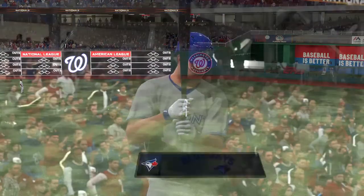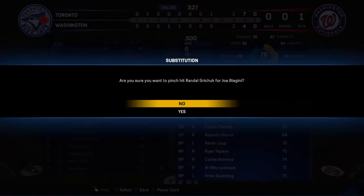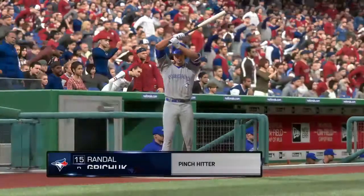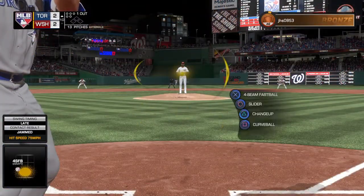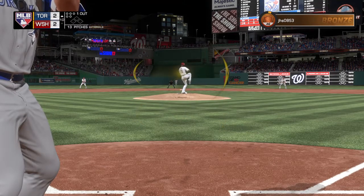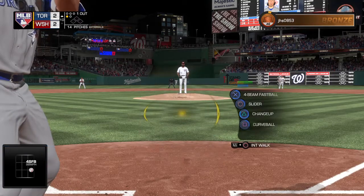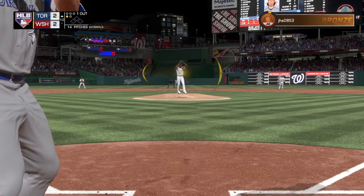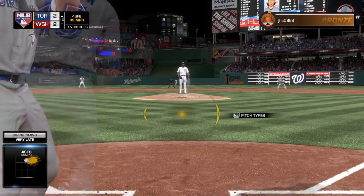Stepping in, Joe Biagini. Randal Grichuk will move into the on-deck circle now to try to get something started here with one gone in the inning. Fastball in there for a called strike. And he's definitely off to a fast start in the early part of the season. Here's a late swing and a miss, strike two.